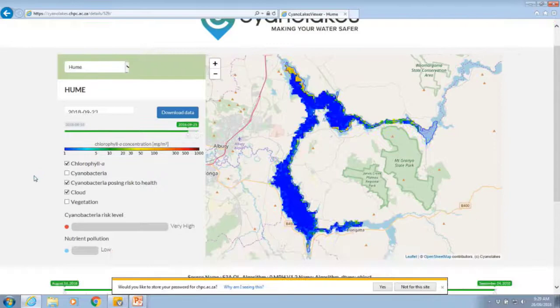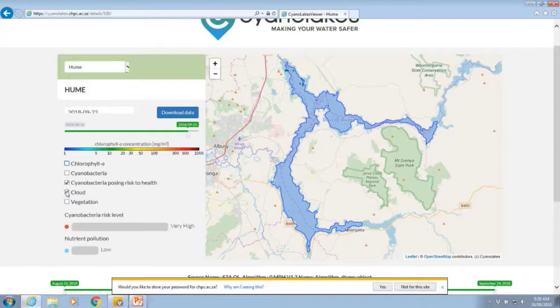No, I'm joking. Okay, so over here, you've got a couple of different layers on the map, as I said earlier. The first layer, of course, is your chlorophyll layer, which I'll draw now. You can see it coming up there. You can see the scale. It's pretty much absolutely clear. Chlorophyll's almost zero, except in a couple of spots upstream.